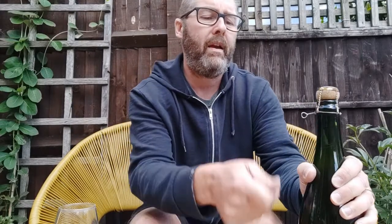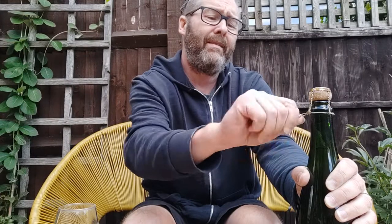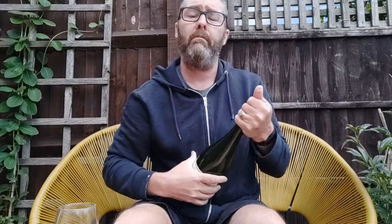So let's open this up. A nice cork and wire cap on this. Got a few of these lately. This one shouldn't blow up in my face. In fact, these are not too carbonated, not like some of the ones we've had, so sometimes it can be a bit of a struggle getting the cork out. Let's see how long it takes me. Oh no, that's pretty good.